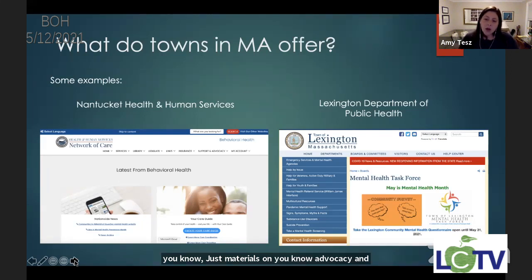But they also have something called a care guide, an online database on their website where you can click and choose an issue, just as an example, depression, and it'll start to give you more information. You'll get materials about how depression feels, what symptoms to look for, what treatments work best for it, what medications, and here are some links to some providers who can help you with that.